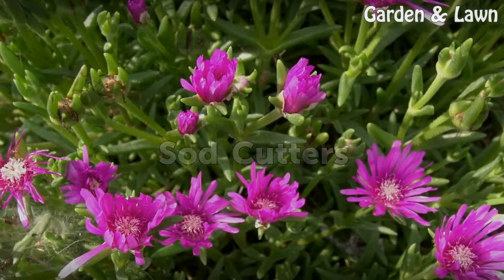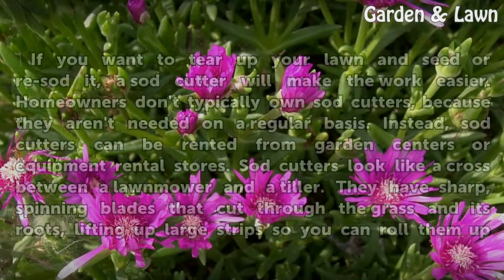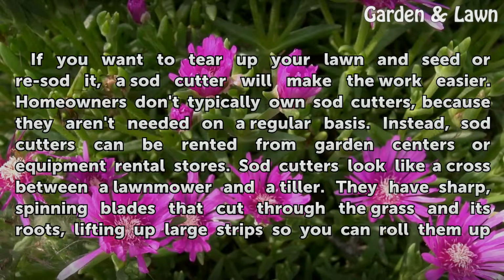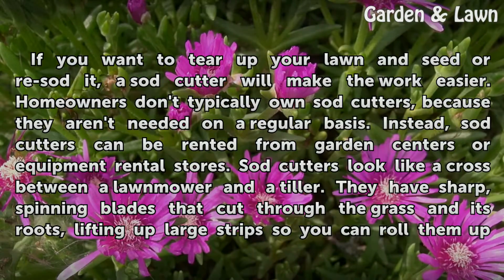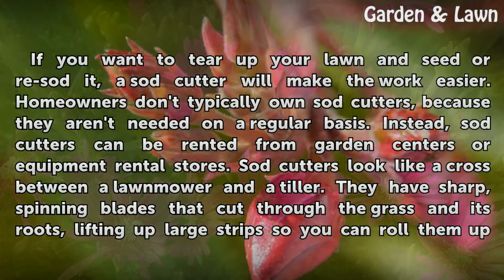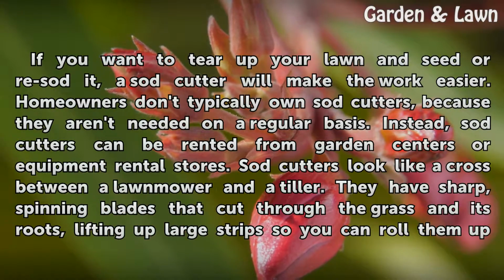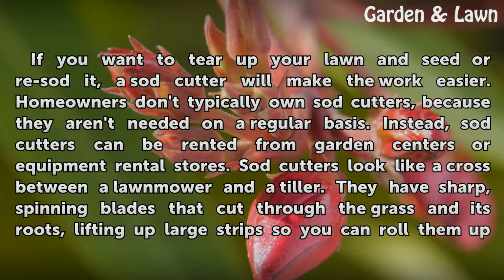Sod cutters. If you want to tear up your lawn and seed or resod it, a sod cutter will make the work easier. Homeowners don't typically own sod cutters, because they aren't needed on a regular basis. Instead, sod cutters can be rented from garden centers or equipment rental stores.